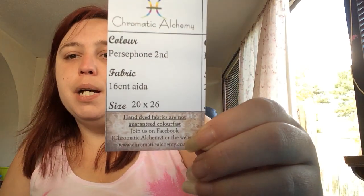So if anybody watches in a couple of days, let me know, because I probably will want to start over the weekend. But it's Permin 16 count Aida, and that is plenty big enough for what I need. Sorry, I need to put this back in because I don't use this and I want to know what the fabric is, etc. So yeah, that was my other new start.